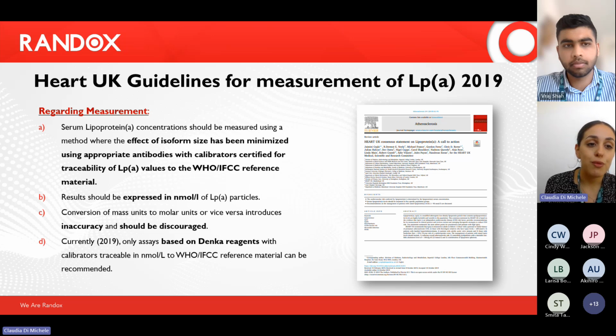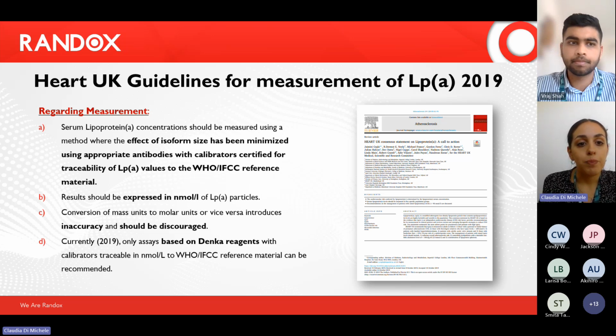In recognition of the various challenges and nuances of measuring lipoprotein(a), there are various bodies around the world that have published guidelines for measurement of lipoprotein(a), things that laboratories should consider when selecting their assay. So this particular guideline is from Heart UK, and this was published in 2019. And this is what it says here about lipoprotein(a) measurement.